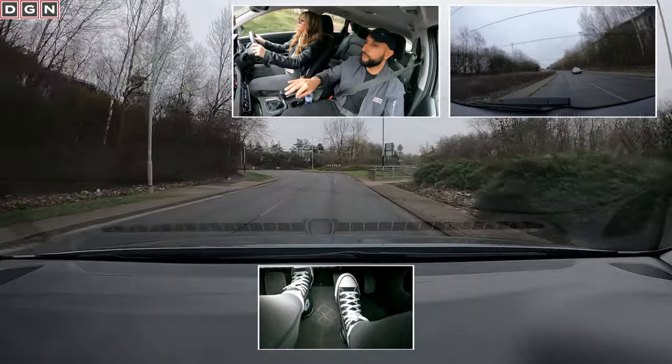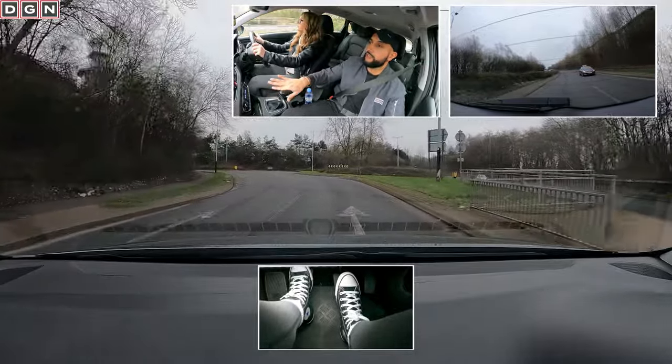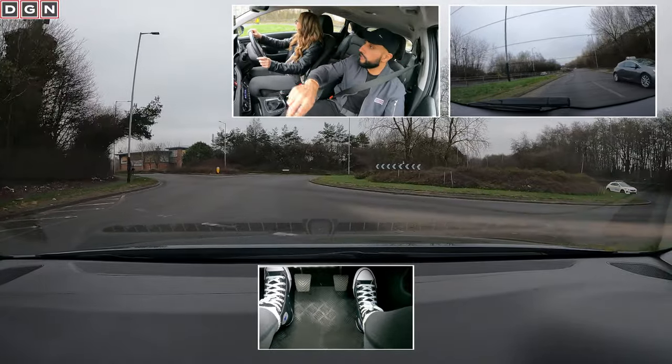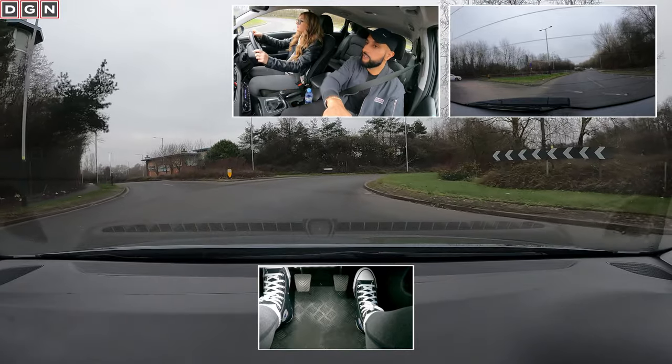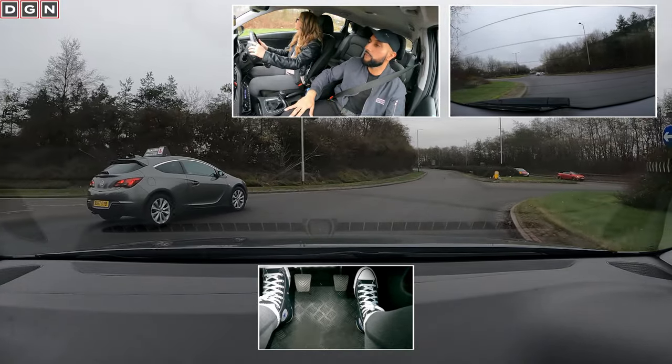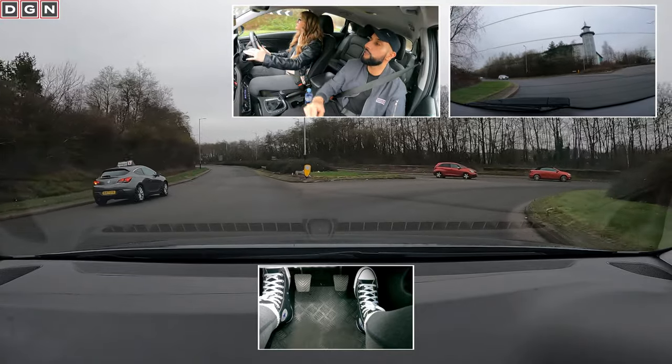Good. Bring that clutch up smoothly. Stay to the right. Is it safe? Yeah, keep going then. We're going to turn right and take the third exit. This is number one. Good, keep going. Stay nice and close to the roundabout. As we reach number two now, centre mirror, left mirror.